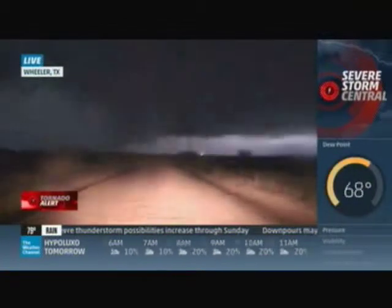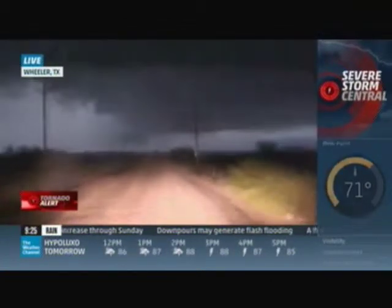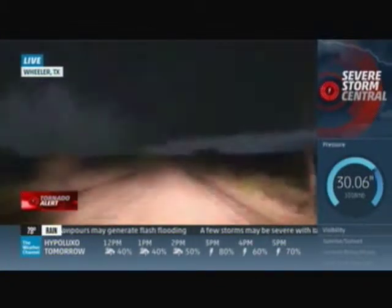We saw a pretty nice shelf cloud associated with the storm as well. Yeah, you're looking at it. Look at the lightning coming out of it right now. He also told us he did see one tornado in an open field. And 1.5 inches hail.